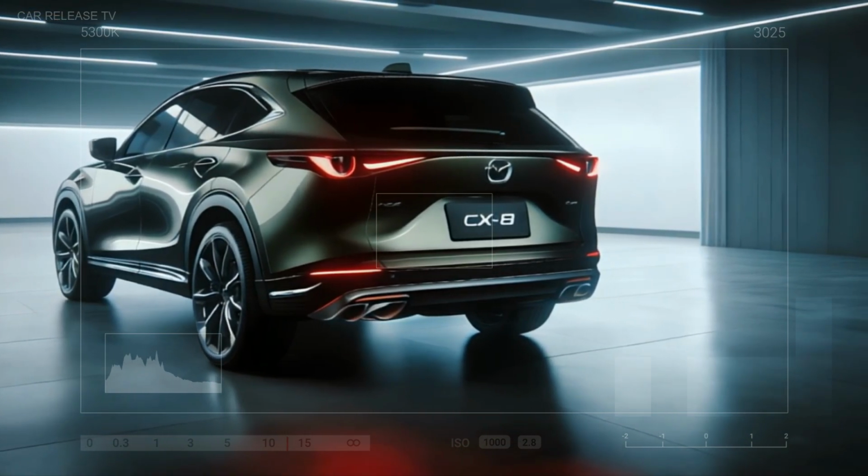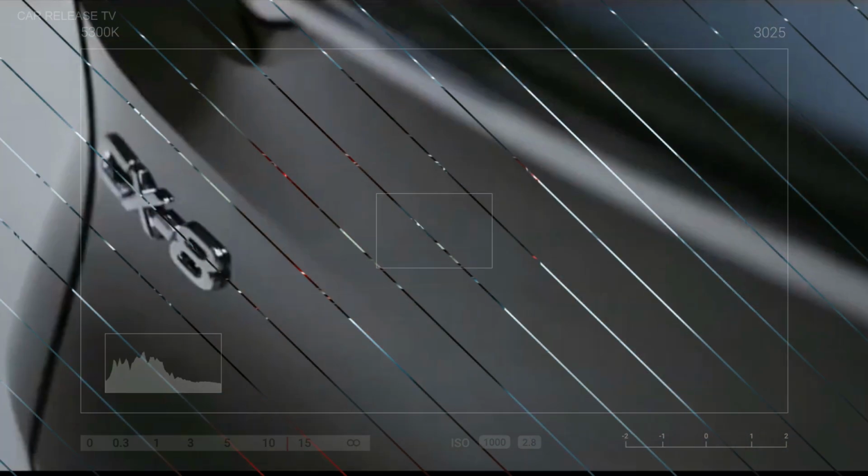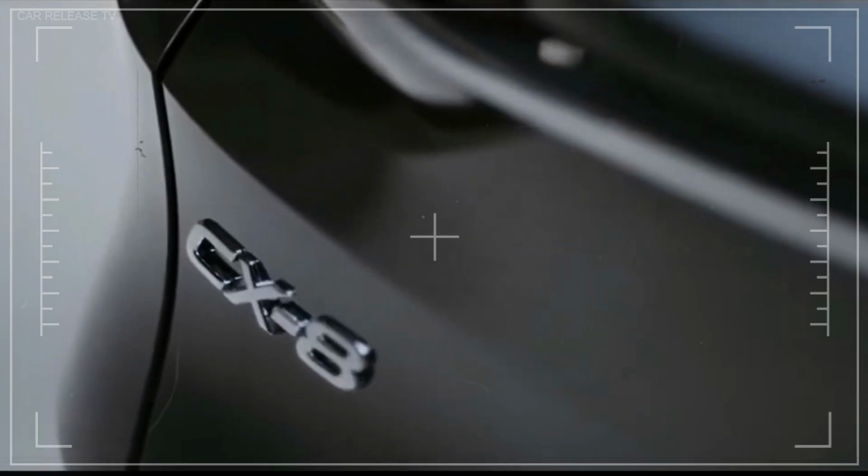So what do you think of the 2025 Mazda CX-8? Is this your next dream SUV?